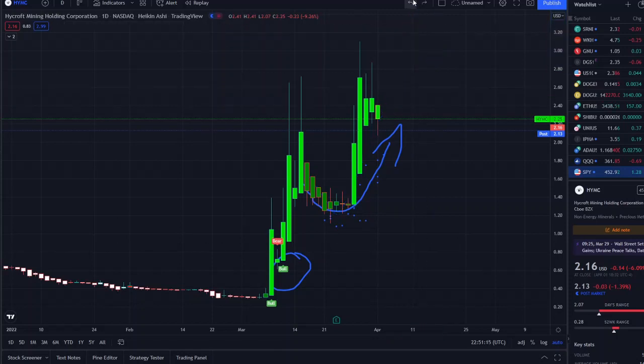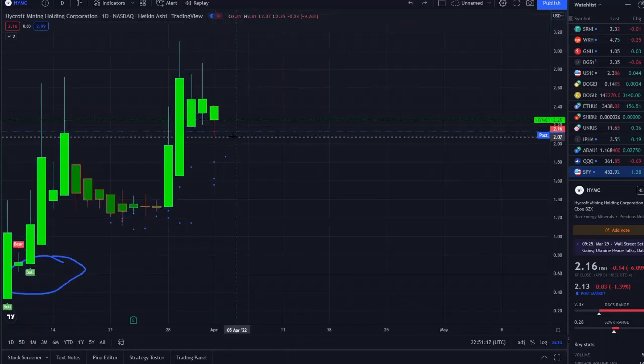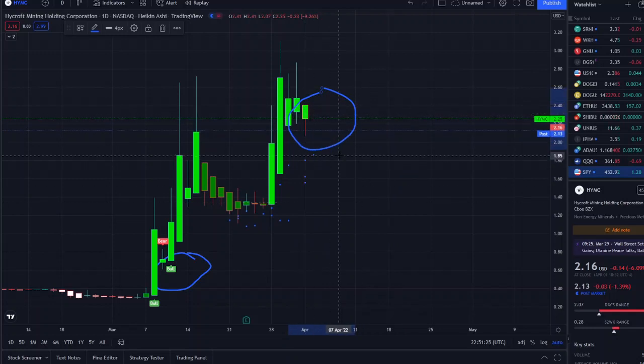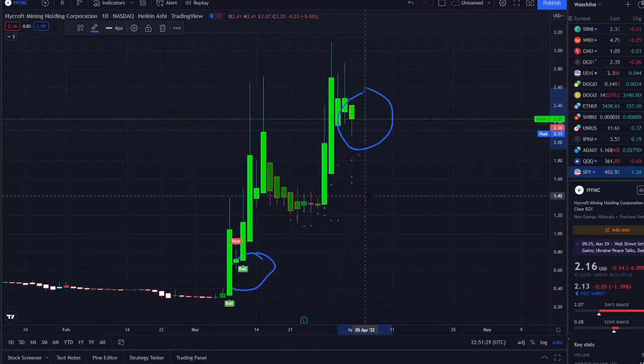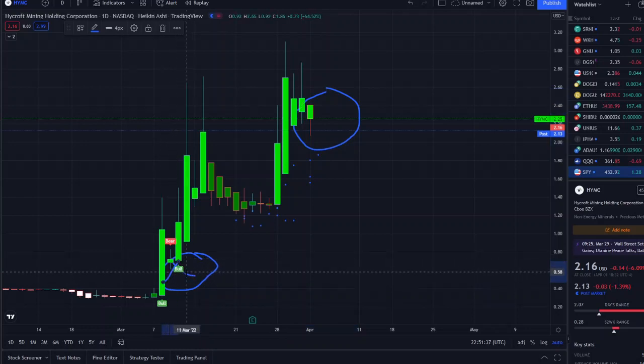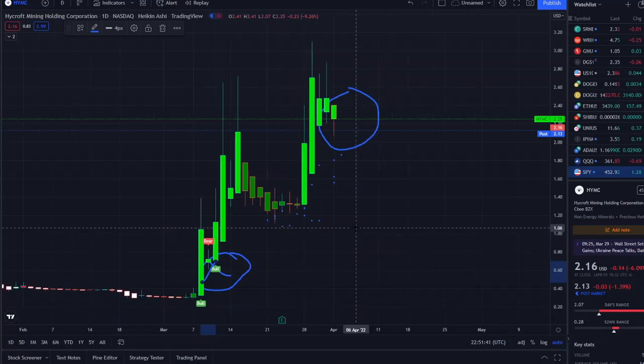Now, we are starting a transition though here on the 1 day from bright green to bright green with red borders, and this is very important to watch if it continues into dark green with red borders and eventually a red bar or a bear indicator here on the 1 day chart. That would be the first time a bear indicator pops up to negate this bull indicator since March 10th, almost a month ago, right? So super important to watch this carefully.